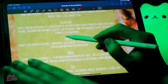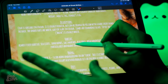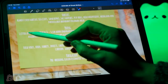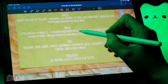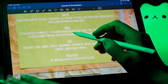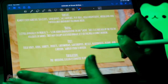They live almost everywhere, from sea cliffs, sand dunes, salt marshes, peat bogs, high mountains, woodland, and particularly they are abundant in urban areas where there's a lot of food, a lot of rubbish laying around just to be picked through. So the babies, they have one litter a year, normally in March, and 4 to 5 cubs are born underground in an earth. This is either dug by the fox in the hillocks or banks. And they may occupy a disused badger set or a large rabbit burrow. So they're very ingenious creatures looking for things already existing. Work smarter, not harder, right?